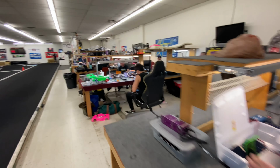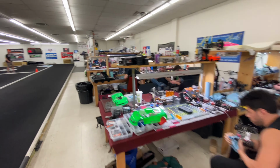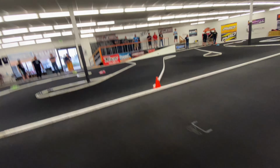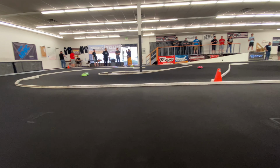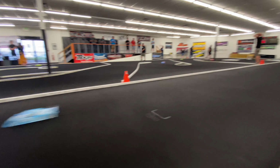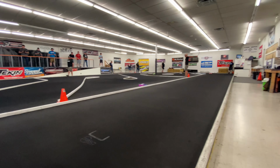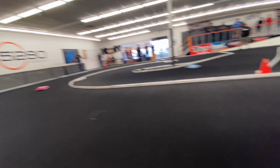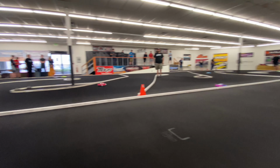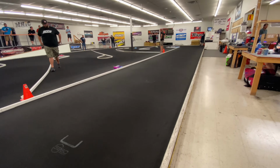This is the other side's pits. There's tons of people. This event's huge every year. Some of these cars are just amazing. Again, we're mostly the smaller scale stuff, but these are definitely cool, huh, buddy? They're robot cars. Kind of. They're kind of driving by themselves.